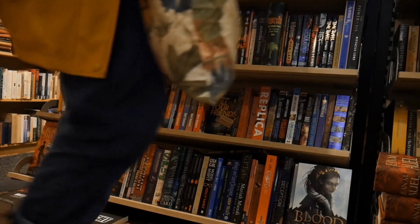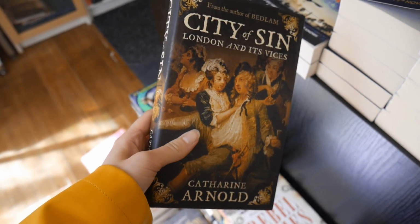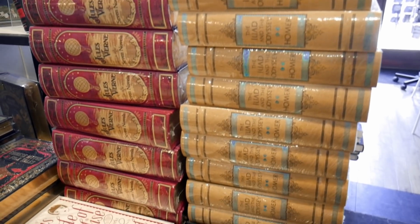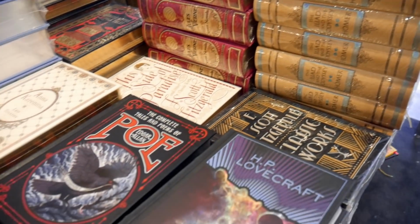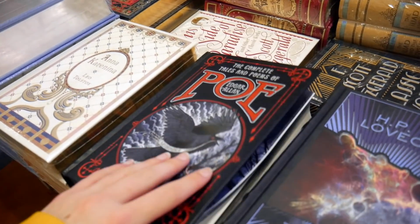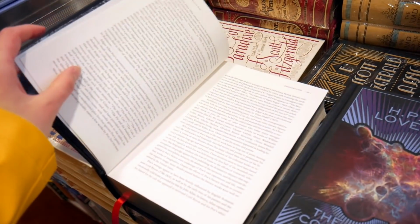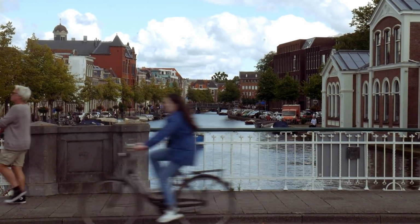The last bookstore was the English bookstore. I thought this cover was really pretty. And they have these beautiful cloth-bound hardcovers of classic stories. If I ever get rich, I just want to spend all my money on these beauties. And then we went back home.